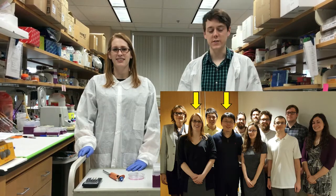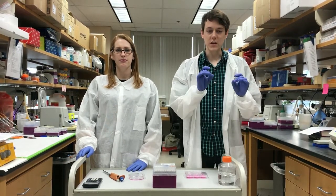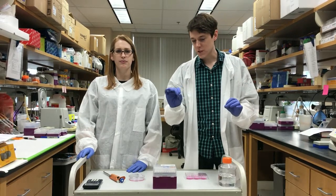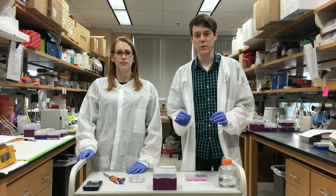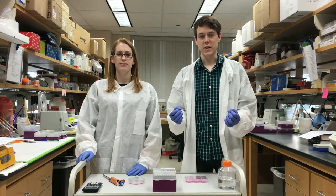Because of the work of scientists like us, new variations on CRISPR will undoubtedly emerge, resulting in even more nuanced ways that we'll be able to make small alterations to genetic code. We're excited to be working with this technique and helping push the boundaries of science into the future.